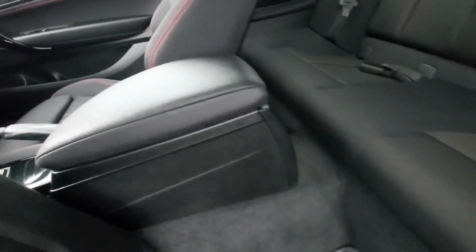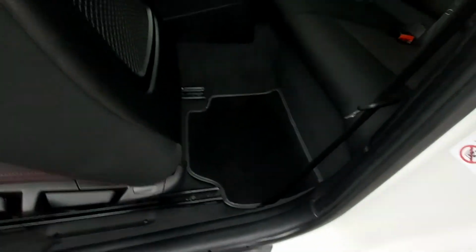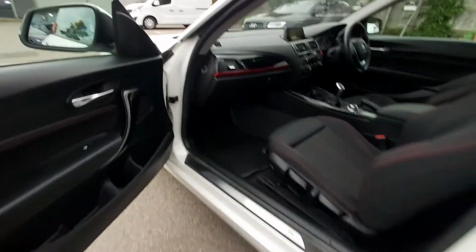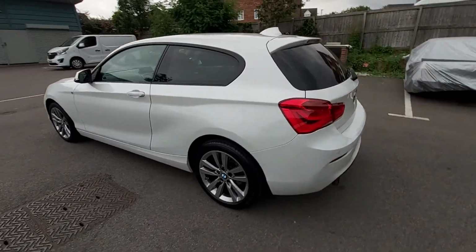You've got the tailored fit car mat there. It's very clean, as you can see. Very clean. Backs of the seats are very clean, no scratches, etc. No wear and tear on these sills at all. Lovely, lovely car, very clean. Okay, so there we have it. Just walk around it once more, and then we're done.